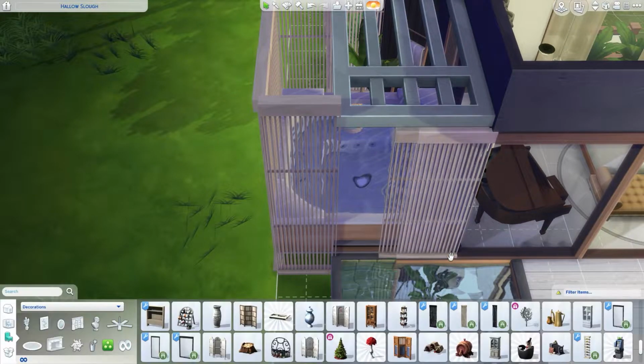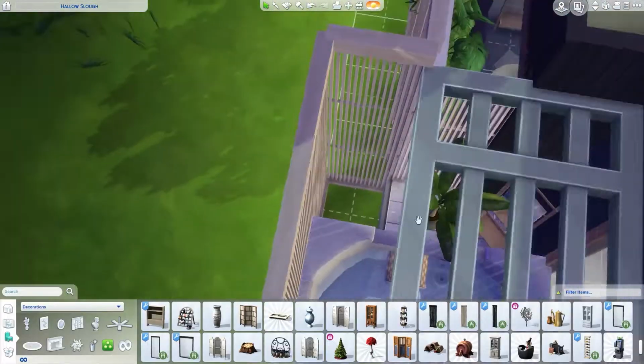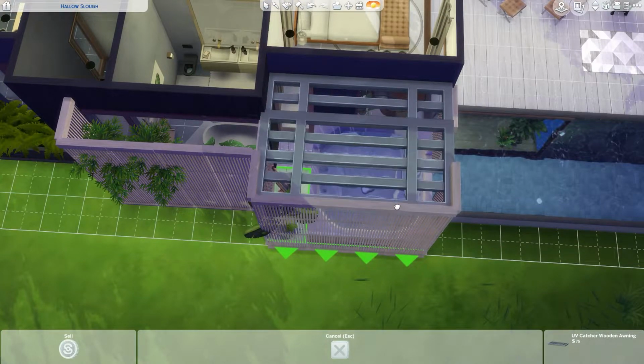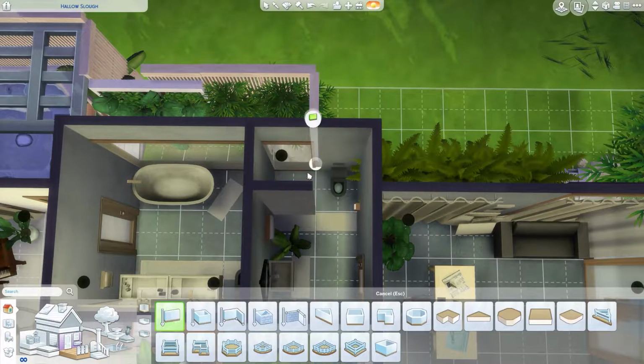So in The Sims, you can actually pass through these wooden slots to go from the jacuzzi directly to the pool, but in real life it is possible. So anyway, yeah, it is very beautiful. I like how this jacuzzi area turned out.